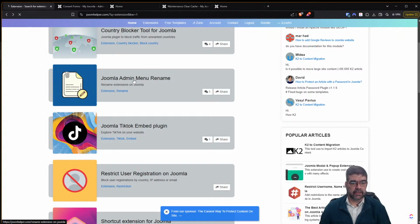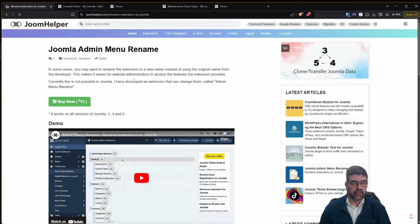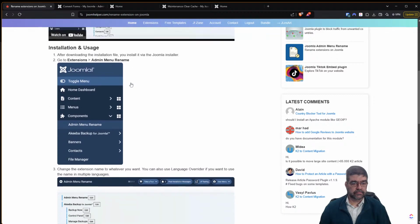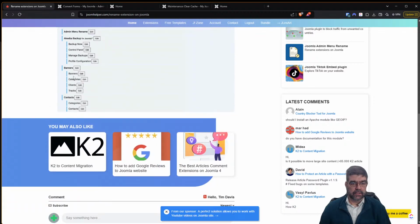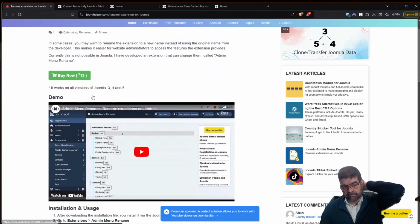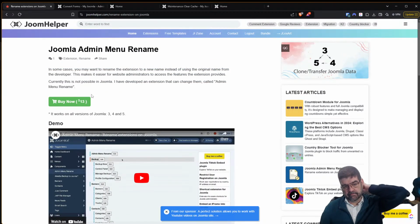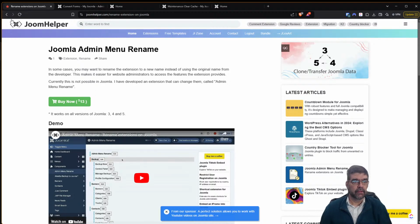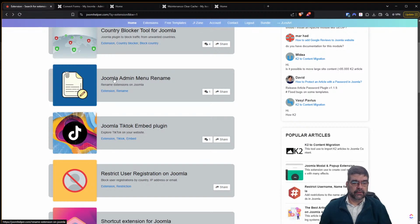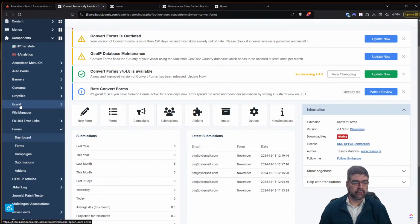And I think, oh, there's a video demo and how to use it. I wonder if that would be affected by updates. Probably not. Not a bad little one, just to give you control over how things look.